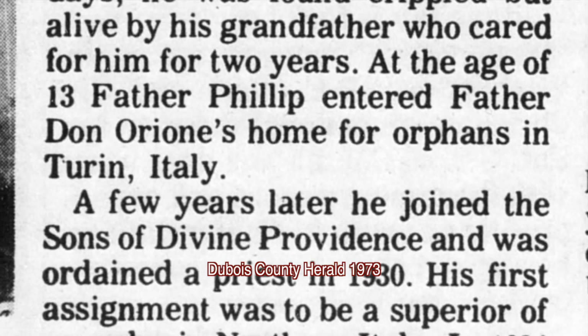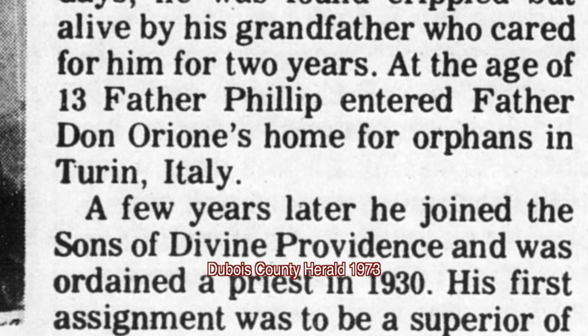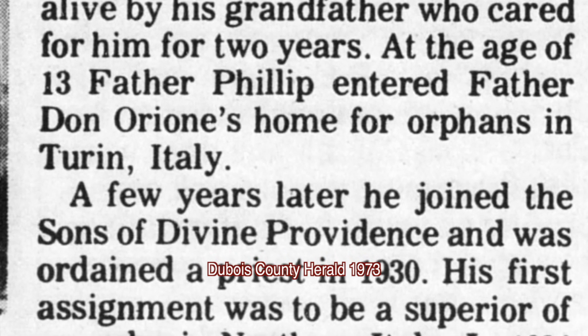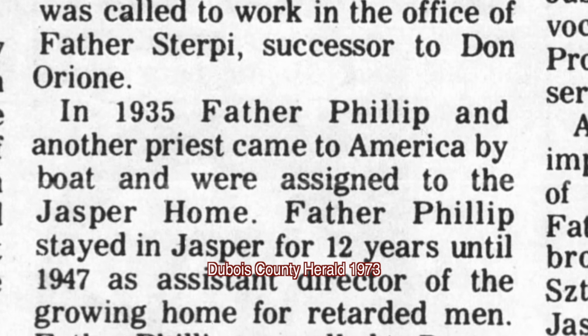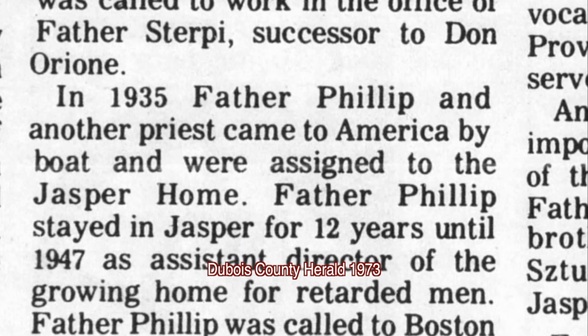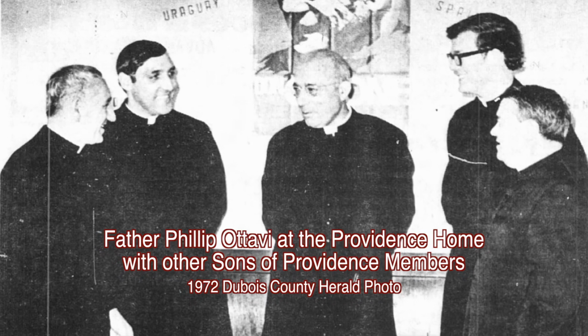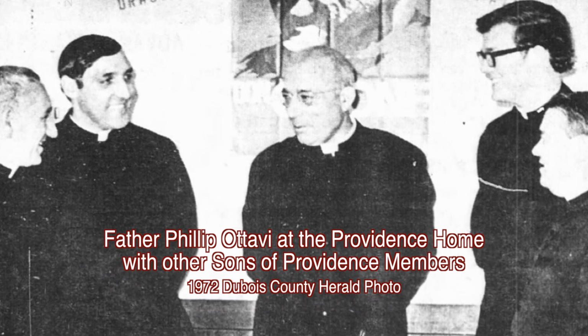Philip Otavi was raised in an orphanage that was run by Saint Luigi Orione, the founder of the Roman Catholic congregation called the Sons of Divine Providence. Philip became a priest of that order in 1930. Father Philip Otavi first came to Jasper in 1935 when he was assigned to the Providence Home for mentally handicapped men. Father Philip would become the director of the home in 1952.